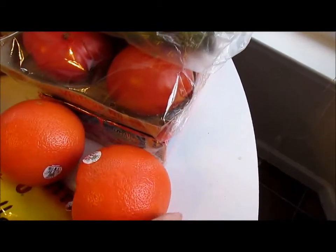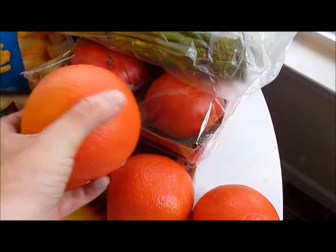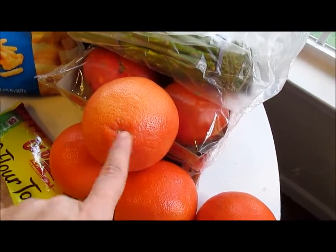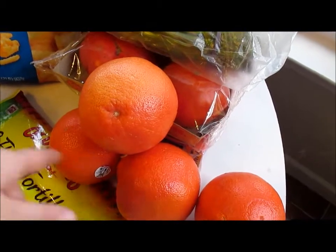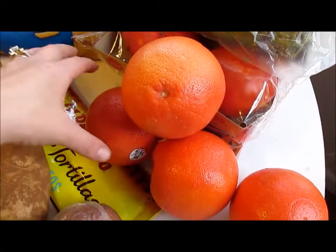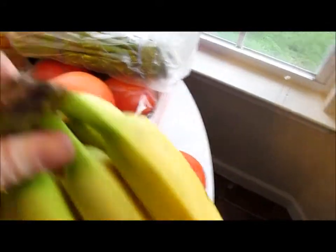I love grapefruit, so I got 4 of these ruby red grapefruits, and sometimes I'll eat a whole one in the morning, or before bed. But standard, I'll eat a half one in the morning with some toast. So one of these normally lasts 2 days. I got some more bananas.